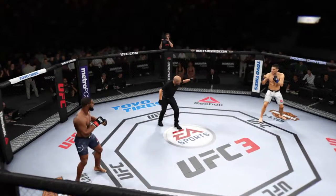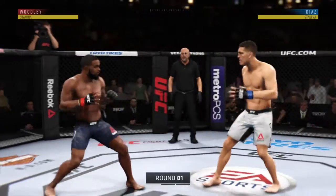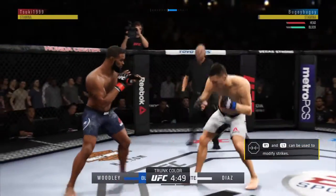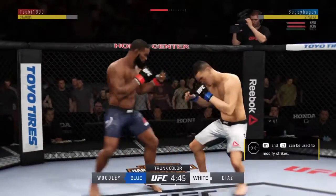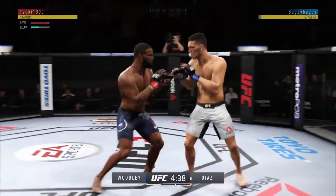Ready? Well, always great to be back on the left coast as we get underway here at the Honda Center in Anaheim, California. Great to have you with us as always. Diaz gets caught with that punch. His chin is held up thus far. Got to shore up the defense here, though.